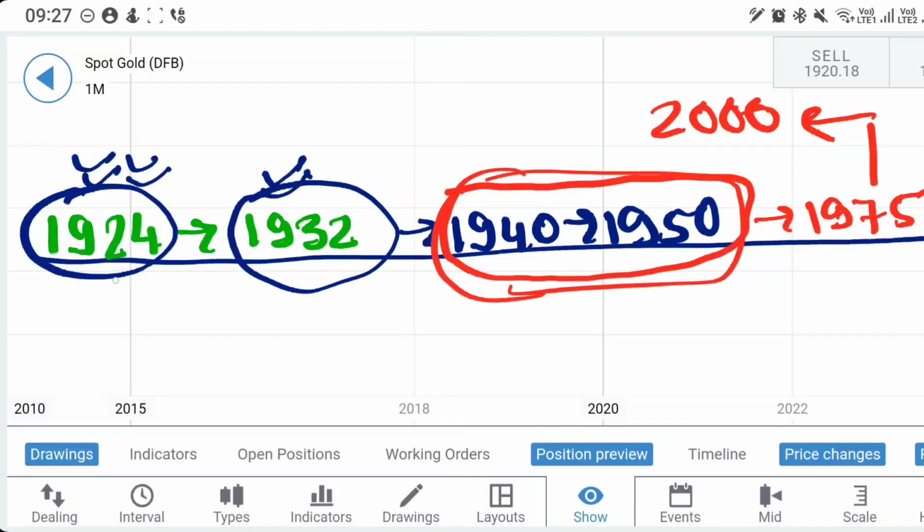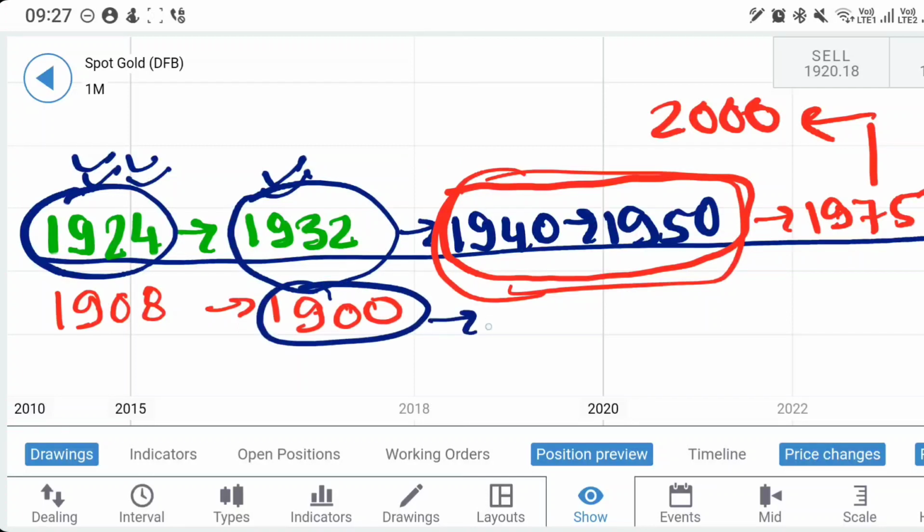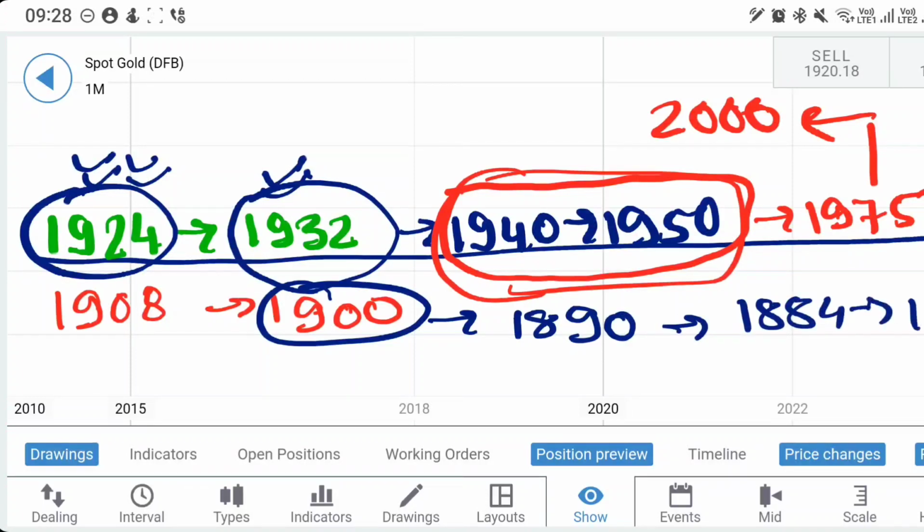On the downside, I will recommend you to sell here at 1908, below which 1900. Now 1900 is a very good support here. This is a good support. Then 1890, 1884 and 1880, and then below this, 1870.